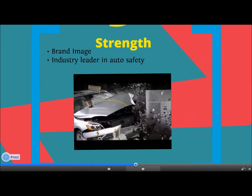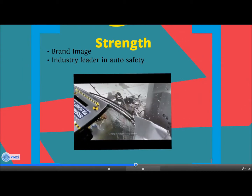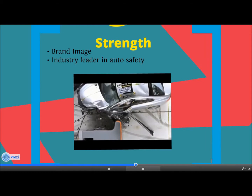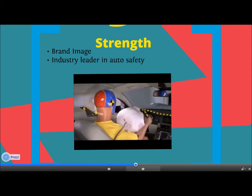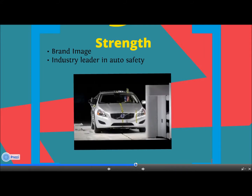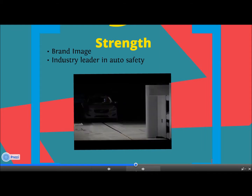Volvo already has a strong brand image. They are internationally known for producing safe, high-tech, elite-class vehicles. Google estimates that with their driverless car technology, accidents will decrease by 90%. This will allow Volvo to take the claim as the industry leader in auto safety and thus further increase their brand image.